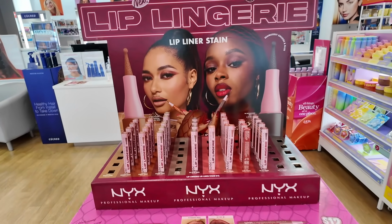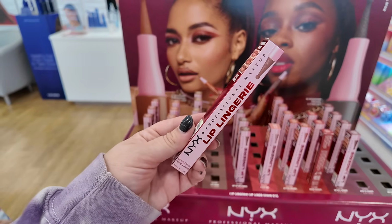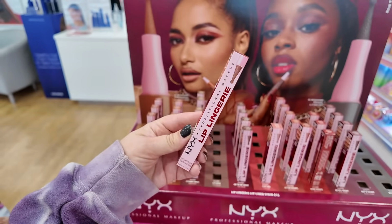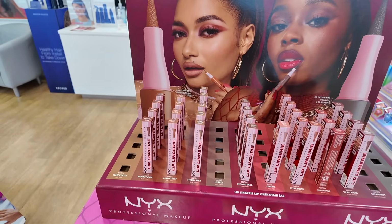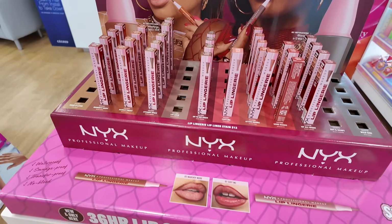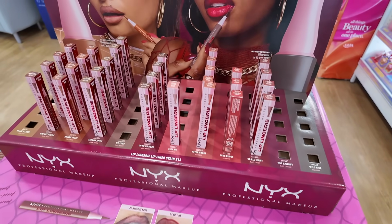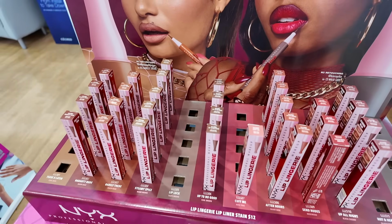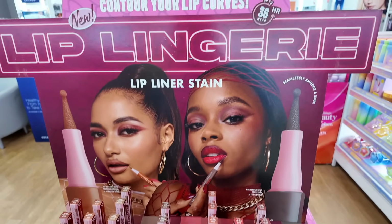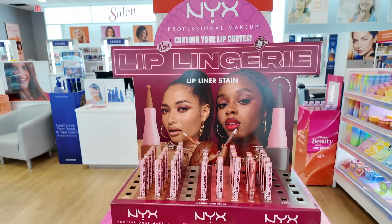We have some new drugstore makeup from NYX. They launched a lip stain liner, which these have been kind of popular. It's going to be the next thing. A lot of brands are going to be coming out with them. I know Huda did one that went very viral this year, but NYX also has their version, which I am very excited to try because it's kind of nice to have your lip liner stay there and not dissolve after you eat something. So I'm very curious because I did like the Huda ones and I felt like they stayed all day.